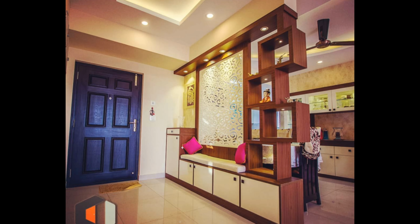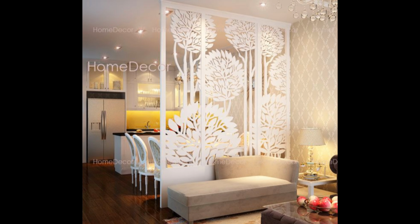Craft temporary dividers. How about a temporary wall? The owners of this home got creative and made two wooden partitions to separate their kids' beds, allowing for a little more privacy and a small entryway.